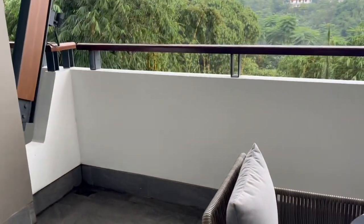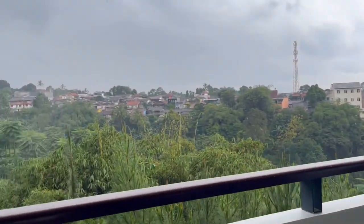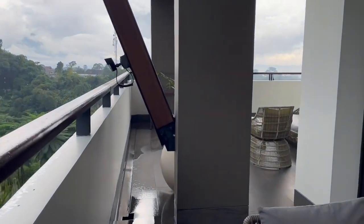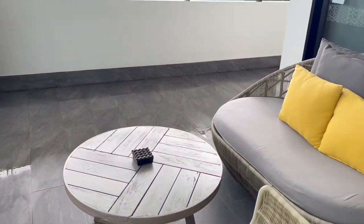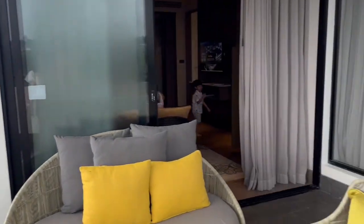This is the balcony, and we have a sitting area here. And it's currently raining since we arrived at the hotel, as you can see. I'm going to show you another sitting area near the exit from the living room. So we have lots of outdoor sitting area, and the balcony size is quite big.